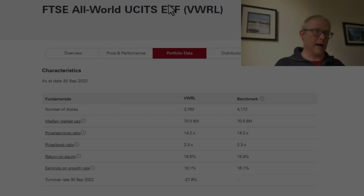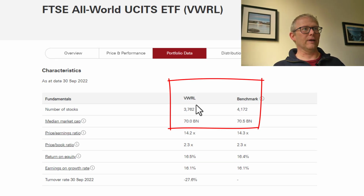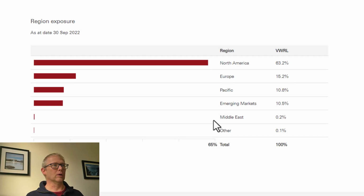Remember back, can you buy the whole world with basically one ETF? And I suppose, what does this table show us? It is showing us in VWRL, we nearly have the same number of stocks in there as the benchmark, which is the All-World Index. Almost absolutely buys the whole world. What do we sort of get on that whole regional split? So if you were looking to basically buy into the world, VWRL is going to allow you to do that.